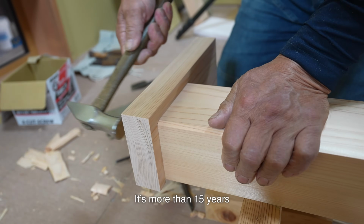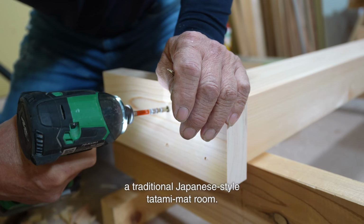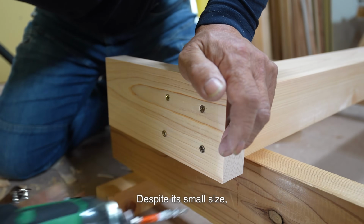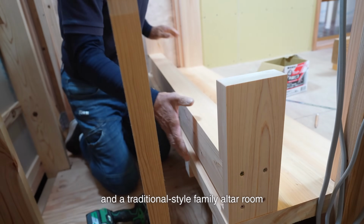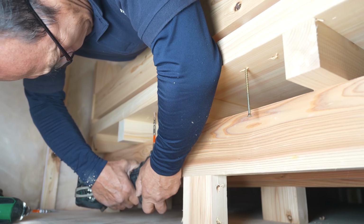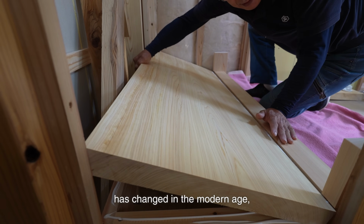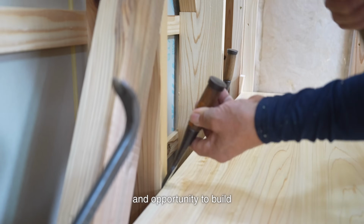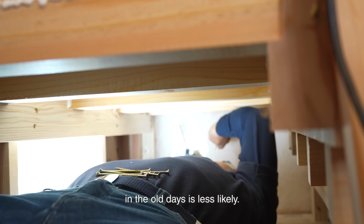It's more than 15 years since I last constructed a traditional Japanese-style tatami mat room. Despite its small size, building a traditional-style tokonoma and a traditional-style family altar room is still possible. However, the structure of Japanese-style tatami mat rooms has changed in the modern age, and the opportunity to build a traditional one like we did in the old days is less likely.